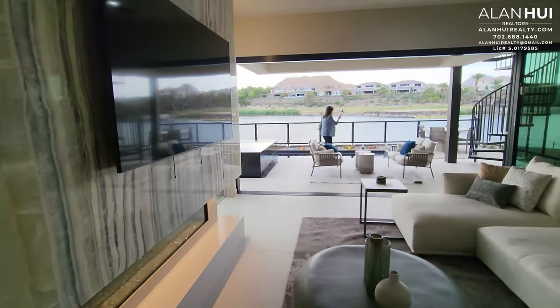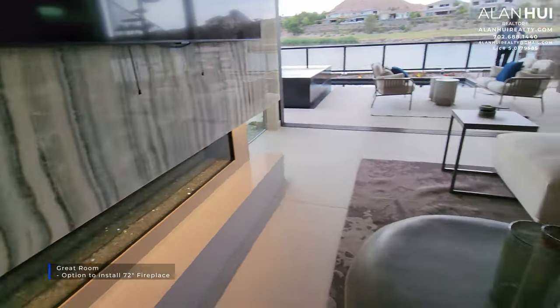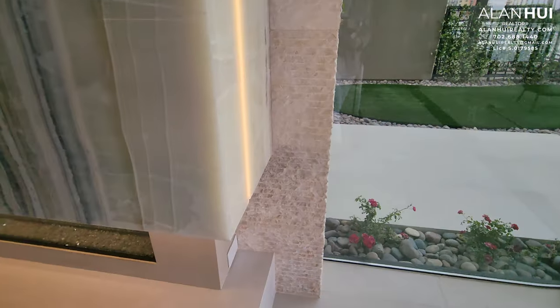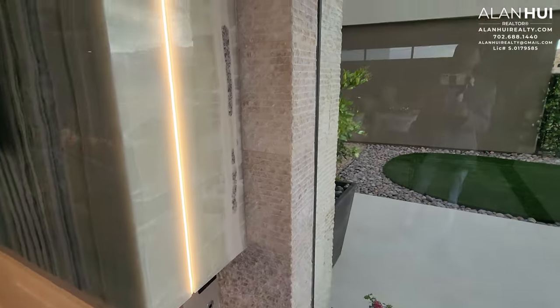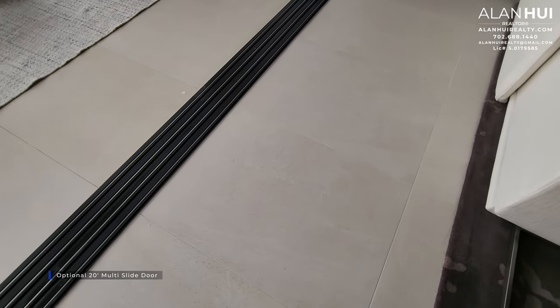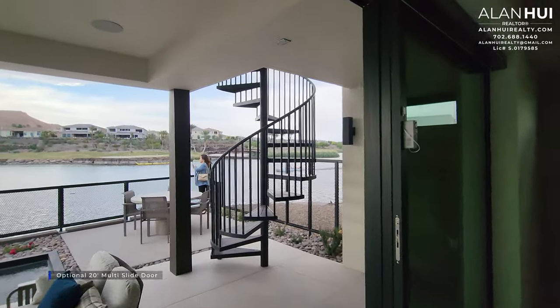The first thing that we see when we walk into the Abrir floor plan is the great room. In the great room, there's an option to install a 72-inch fireplace. And this model home does have the fireplace. They also added more features with a full height tile backsplash. Leading to your backyard, there is an option to install a 20-foot multi-slide door, which is shown in this model home.